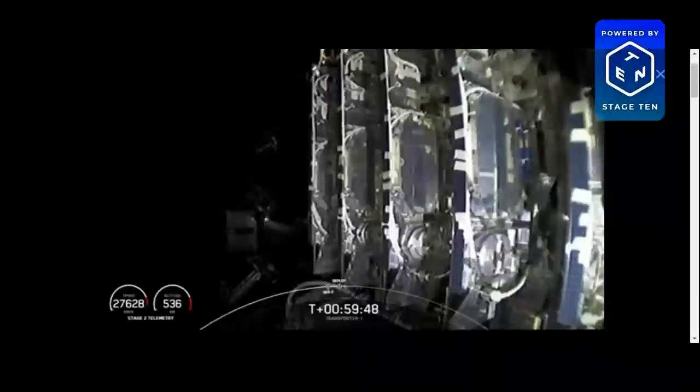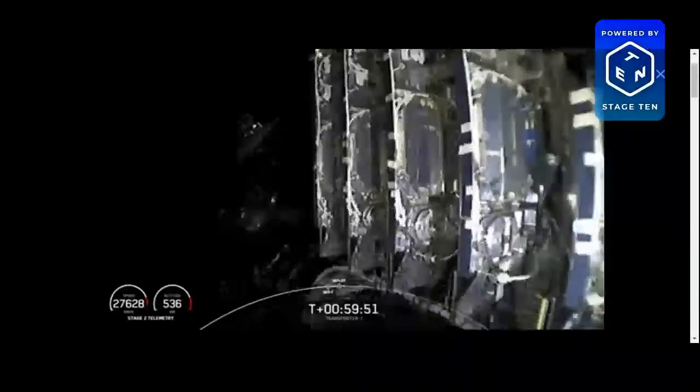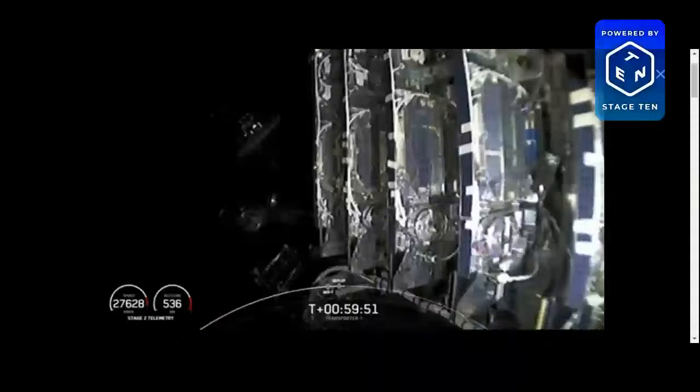The next callout will be to start the deployment sequence for our customer NanoRacks around the T plus 1 hour and 8 minute mark. And while we wait for this deployment sequence to begin, we're going to leave you with views of the deployments for Planet and Kepler. And we'll see you back here at the T plus 1 hour and 7 minute mark.